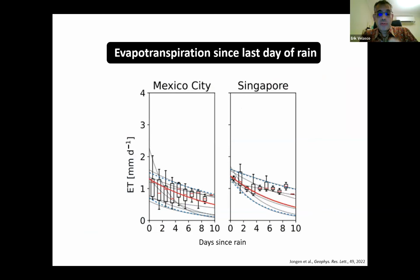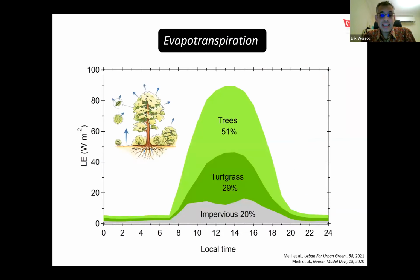The water vapor fluxes can be used to investigate how quickly rainwater evaporates on the urban surface. Similarly, water vapor fluxes can be used to investigate the evapotranspiration process in the urban environment. Not surprisingly, urban vegetation is the main contributor of air humidity in Singapore.